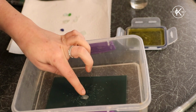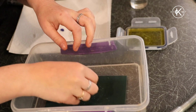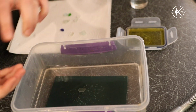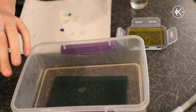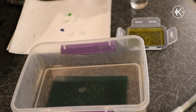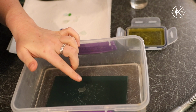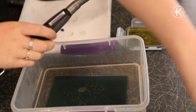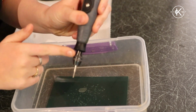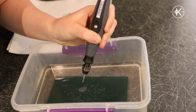I'll do this one. So you want it so that when you press into the bit of sea glass, it's underwater. This is purely safety. You don't want it to get too hot, and the friction can get it really, really hot. So doing this with water is perfect. Obviously, one thing you do want to do is make sure that when you are drilling, your actual drill doesn't go underneath the water. Obviously, that's pretty dangerous.